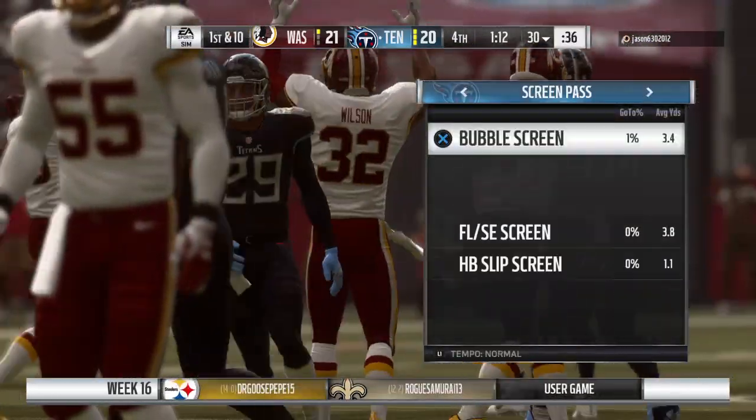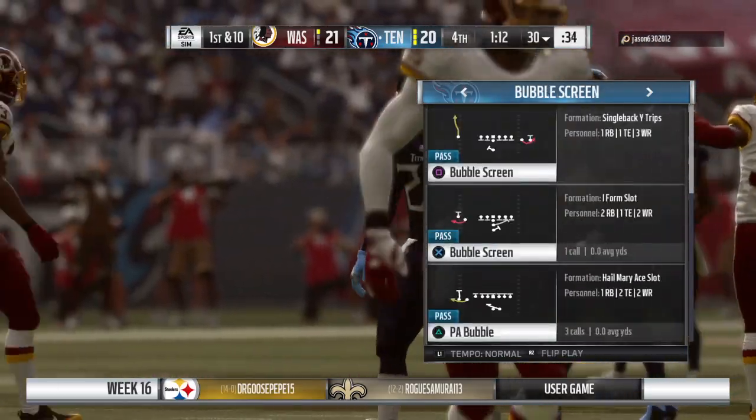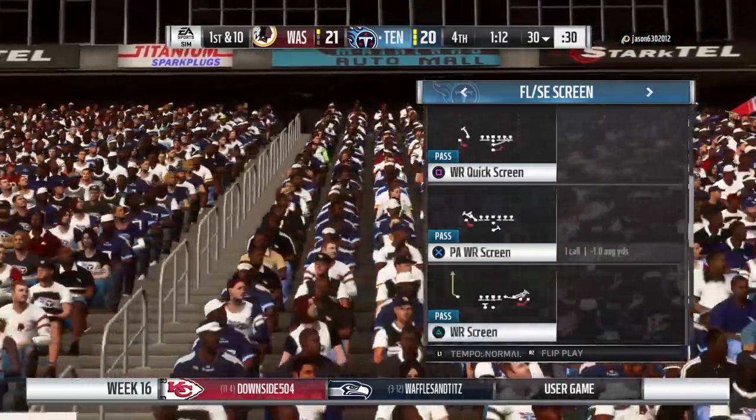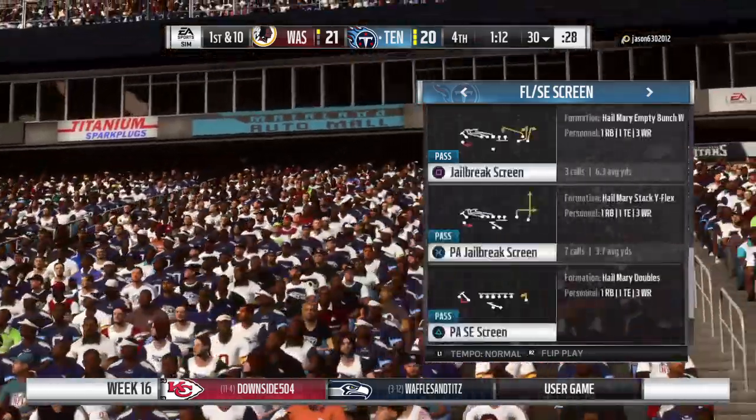And the Titans getting set to go. They're only in need of a field goal, a decent amount of time on the clock. So tell me if I'm wrong. You don't have to be too panicked here. No, not at all. I agree with you.